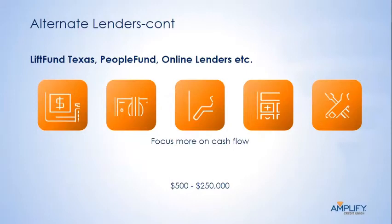This is more on alternate lenders. These I'm much more comfortable with: LiftFund and PeopleFund. PeopleFund is in Austin, so it's more Central Texas. These are community lenders. LiftFund is Texas and New Mexico. They started out of San Antonio, as Accion. They started as a micro lender. PeopleFund, I can't remember, but I know they do micro lending. They also do SBA community lending, and they both do. LiftFund also does 504, and they also provide counseling for businesses.